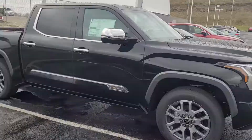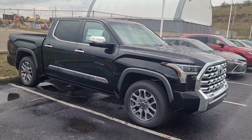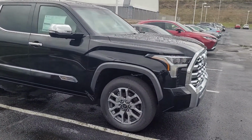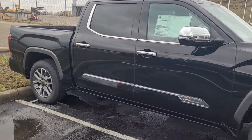Today on What's Hot on the Car Lot with Davey, we have a brand new 2022 Toyota Tundra 1794 edition in the midnight black metallic color. And what I am going to do today is a walk around of both the outside and the inside of the vehicle.